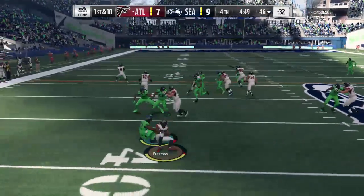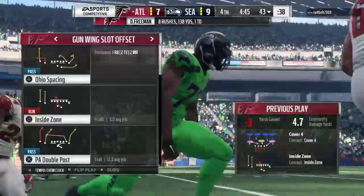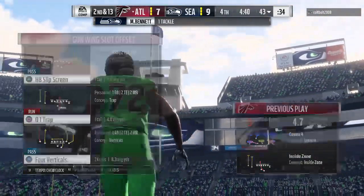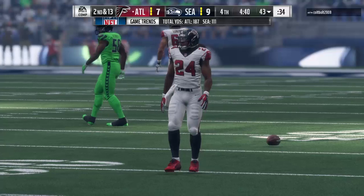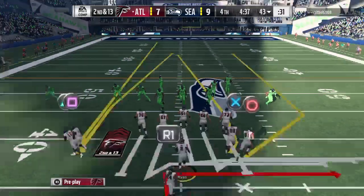Freeman again. And maybe a measure of revenge there. He's had his way in this one, but this time they get him behind the line. A loss of a full 3 yards, and now it's 2nd down. 2nd down and a little ways to go here. 2nd and 13.